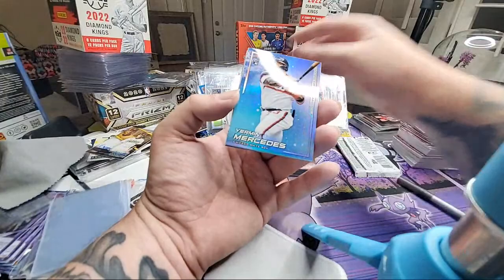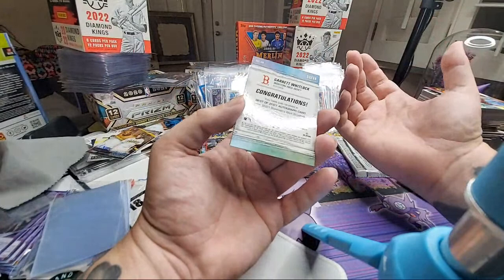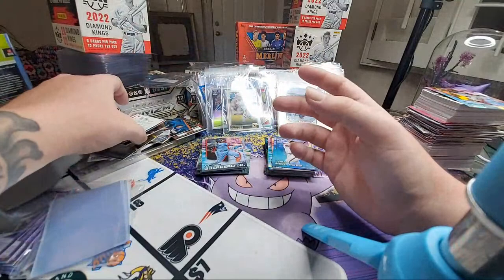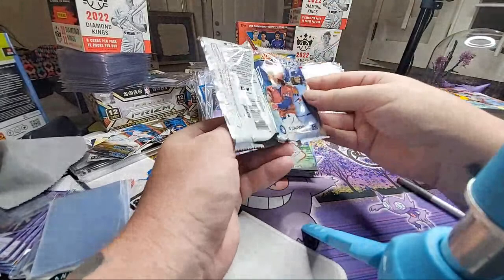And our last auto is number 2. Garrett Whitlock. I don't know who Garrett Whitlock is. Doesn't make him bad. I don't know because he's a pitcher. So obviously pitchers are not the sought after ones. But 18 out of 50. So we'll take that, especially because we're having an awesome rip as it is. So that was the first numbered auto.